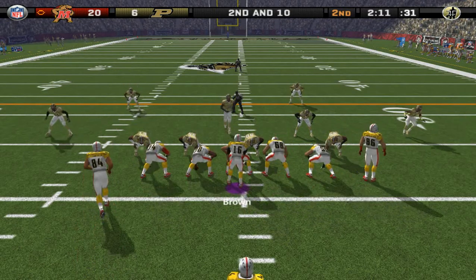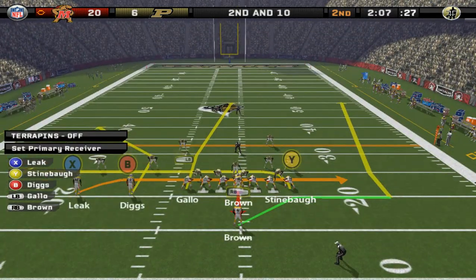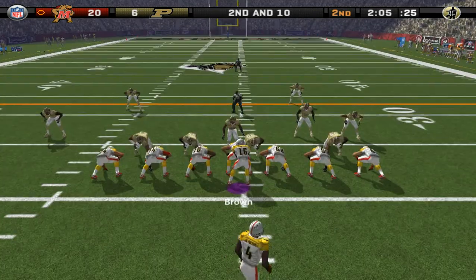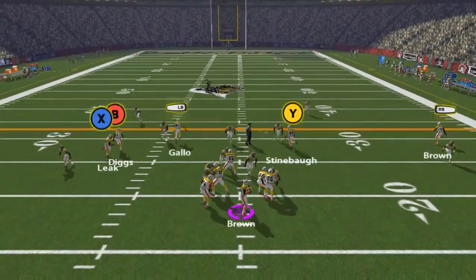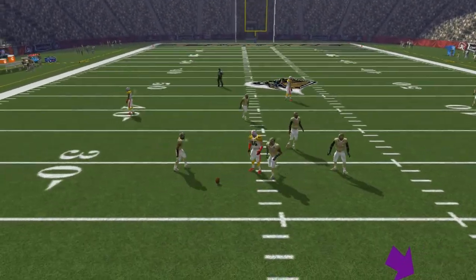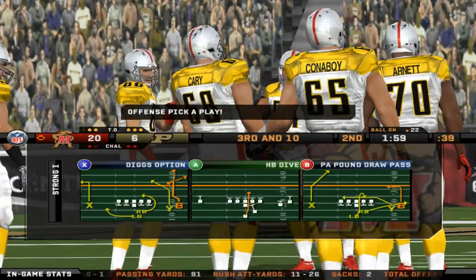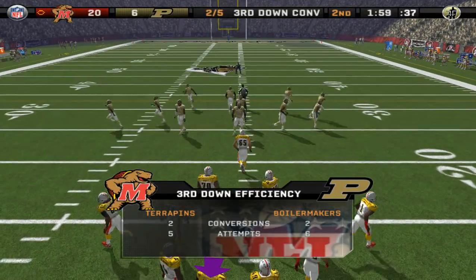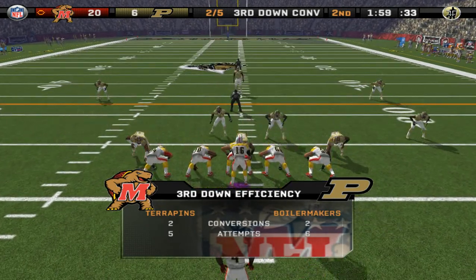One back. Pumps once. Gets the pass off, and he can't hang on. I don't know what happened there. The quarterback did his job delivering a catchable ball. He just couldn't come up with it. And here's a look at each team's success on 3rd down so far.